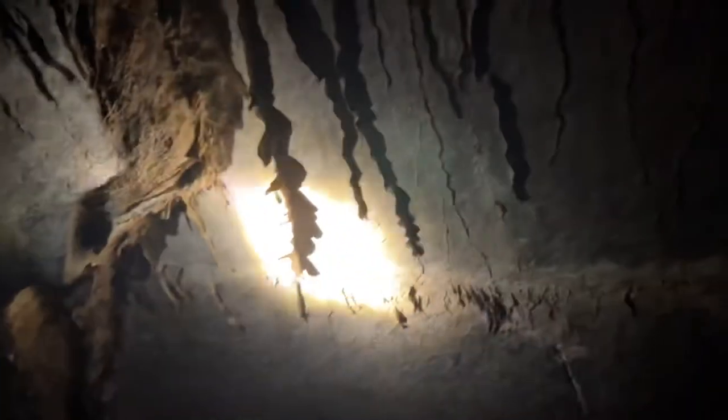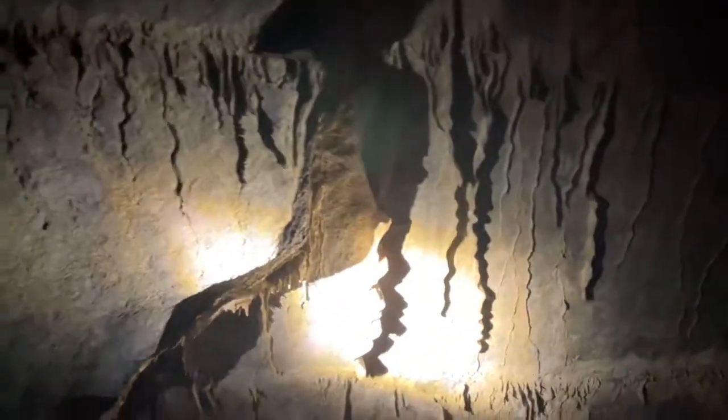You spend a lot of time down here. Yes, I do. Over here we have some cave bacon. Cave bacon is a rock that looks like bacon. Is it good to eat? No, it's very low in cholesterol and very high in minerals. It doesn't tend to sit in your stomach like a rock. It's pretty crunchy too.